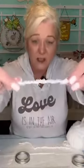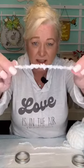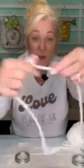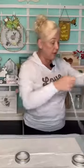Okay, so this is just, I got it from Michaels, but it's like this yarn that you can see. See, it looks like little fur. It's not fur, but it looks like it. That's what I'm using. But I will show you another way with another kind of yarn.